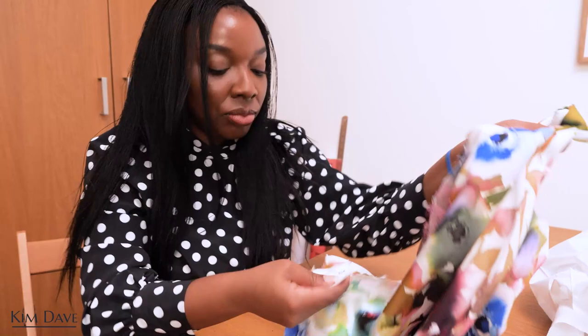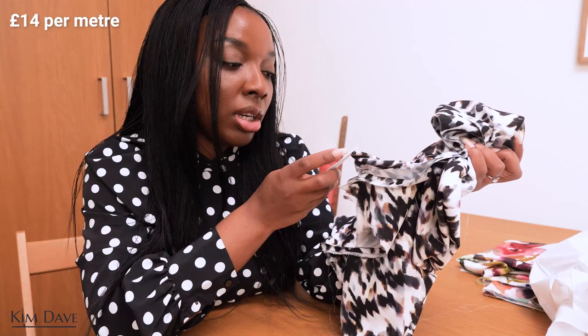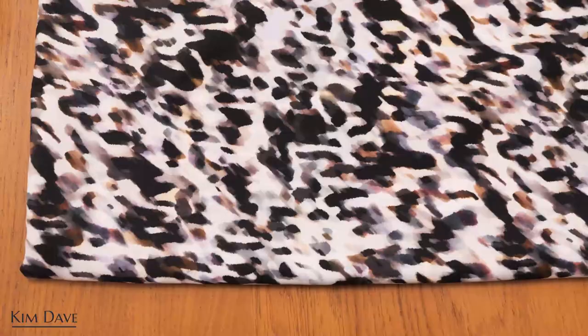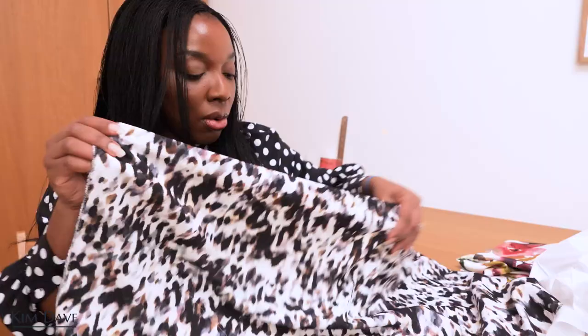The second thing that I grabbed from there was this material. This feels like a crepe satin. It's polyester as well. This one I paid £14 per meter. This is a John Calder abstract animal print, and I've been really loving animal print recently. That's the print of the fabric. I think this would look really cool for a shirt, or combined with a black material to make a jumpsuit, or to make a dress.